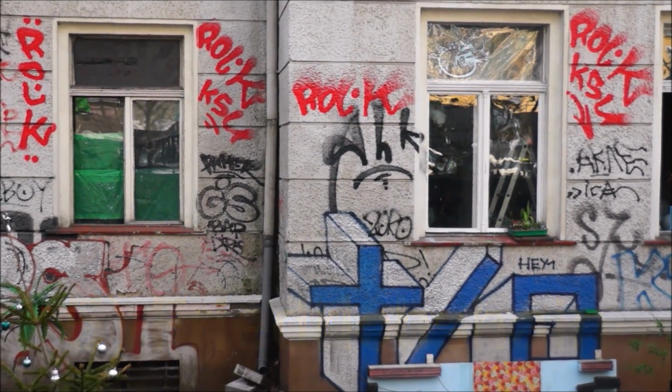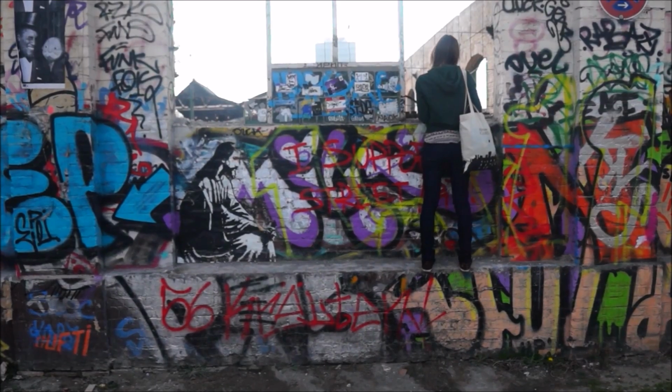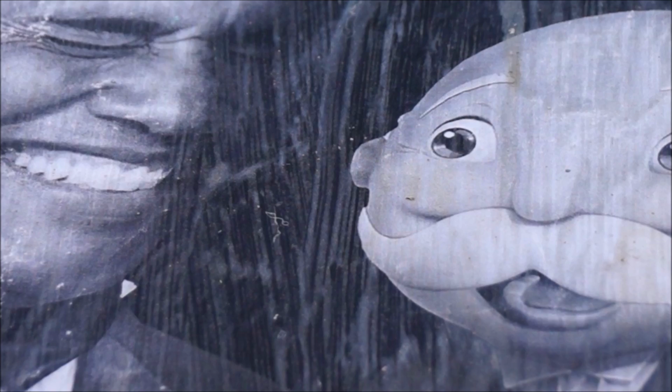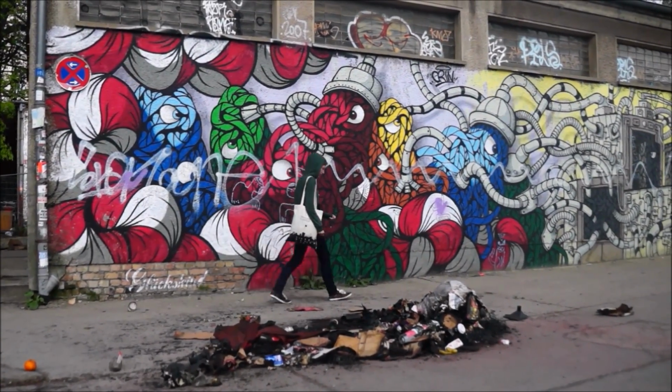If you want to spot some cool street art, then head over to Friedrichshain. This neighborhood is home to a lot of old warehouses turned cafes and art galleries, and they exude a very cool vibe.